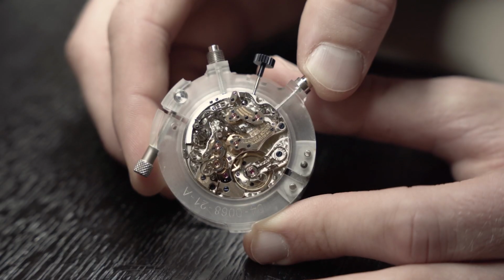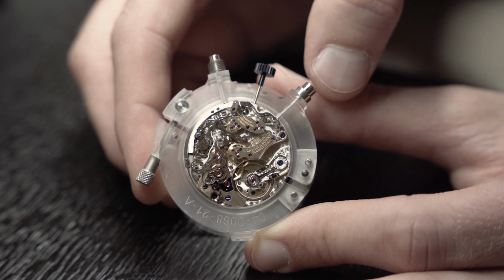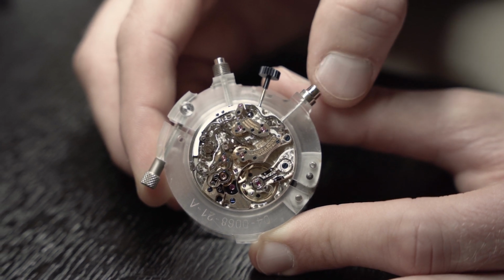So now we can move over to the datograph. With the datograph, we have acceleration and braking forces as well. So when you hit the start button of the datograph, the chronograph hand will start moving. A clutch will kick in, the brake will be released, and the chronograph hand now starts moving from 0 to full speed with no delay. Now, when we stop the chronograph, we hit the stop button again, the clutch will disengage, a brake will catch the chronograph wheel, and the chronograph hand stops.